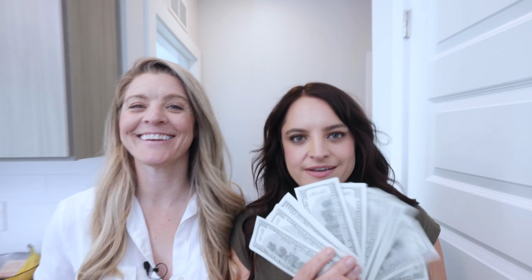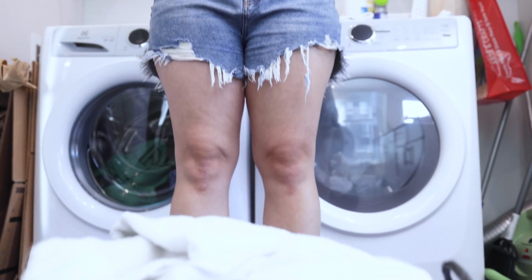7 hidden Airbnb expenses that nobody's talking about. Laundry, it's for the birds.